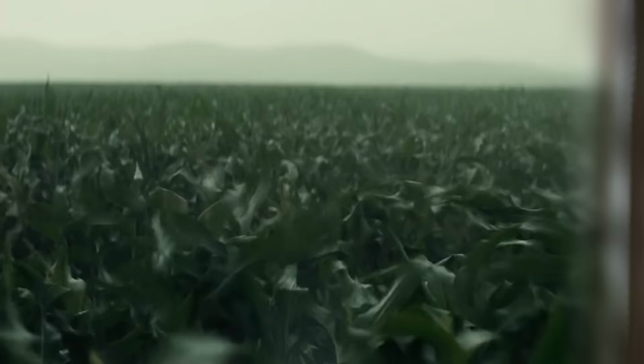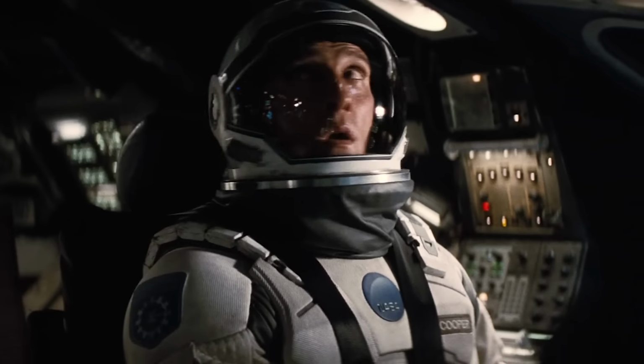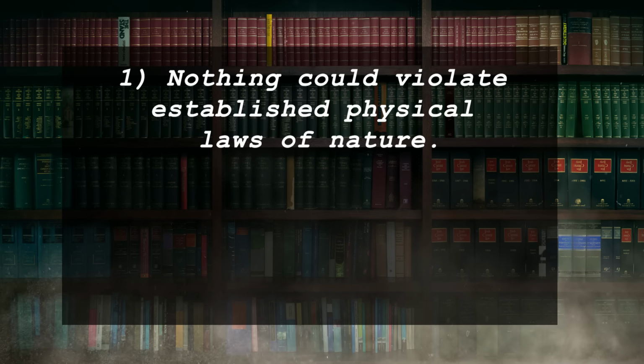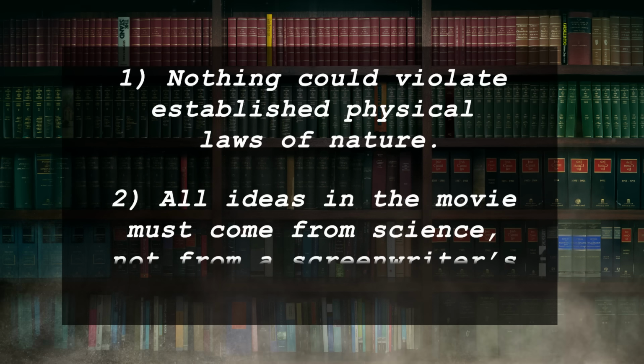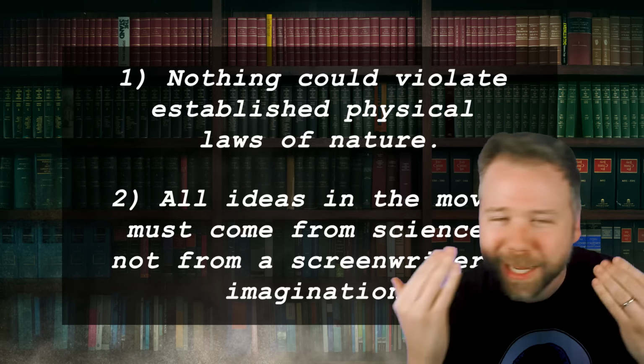And then when Spielberg had to part from the project, Paramount brought in Jonathan's hotshot brother Christopher Nolan, and Chris kept most of Jonathan's first act showing the ecological collapse of Earth, but reconceived acts 2 and 3 with Jonathan as they drew heavily on Kip Thorne's consultation. Nolan agreed to 2 rules from Kip Thorne. 1, nothing could violate established physical laws of nature, and 2, all crazy ideas in this movie must come from some scientific theory and speculation, not from the imagination of a screenwriter.